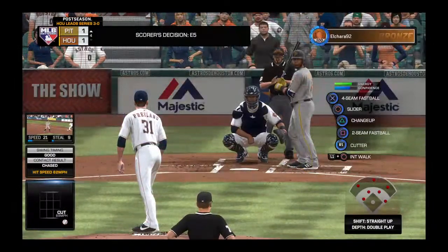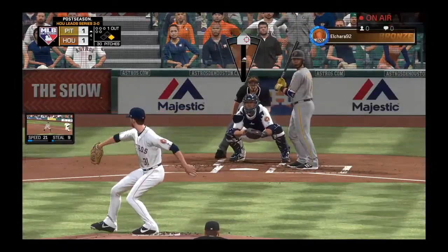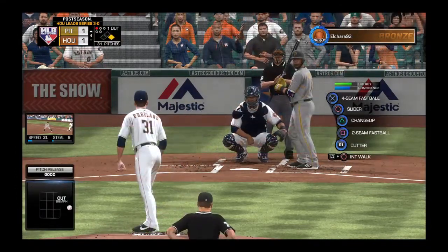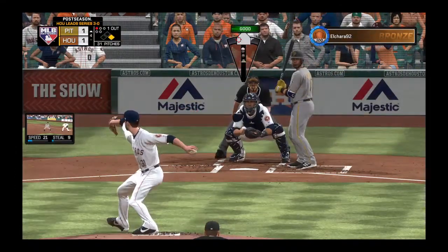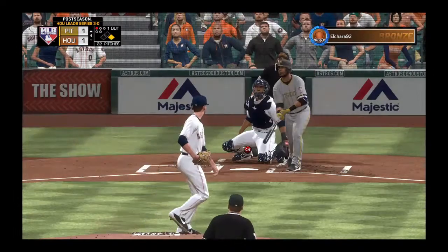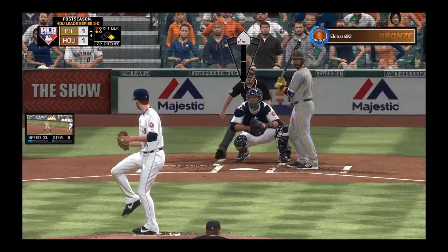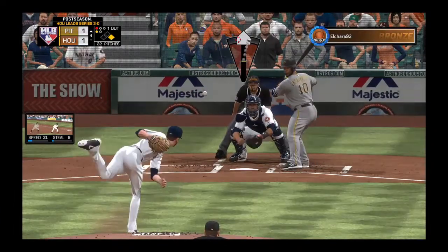Edwin Encarnacion now. 0 for 1 for him here in this one. And a cut fastball here that he started off a bit too far inside. It nearly got him. Very weakly on the ground. That rolls foul for strike one. Runner on first here with one gone and a 1-1 tie.